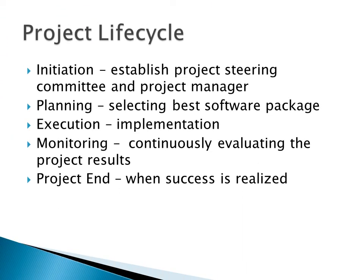The project lifecycle. First of all, successful implementation requires a small committee of no more than 10 people to determine the project's goals as they relate to the organization's strategy. The project steering committee can then select the project manager. Next comes the most important phase of planning. Proper planning can help eliminate potential mistakes as well as accelerate the process once the software is installed.